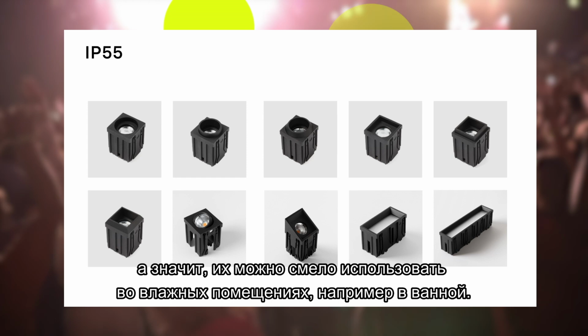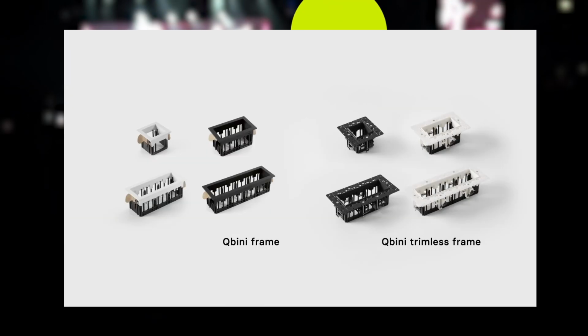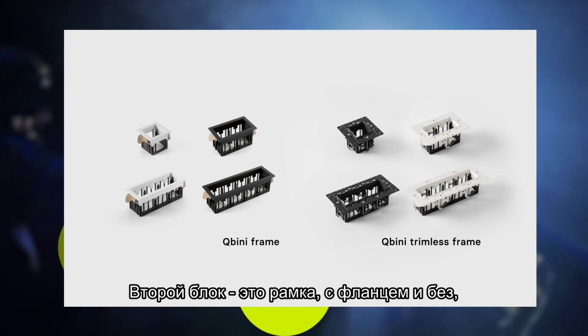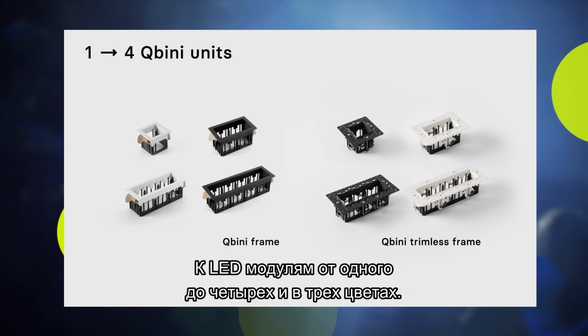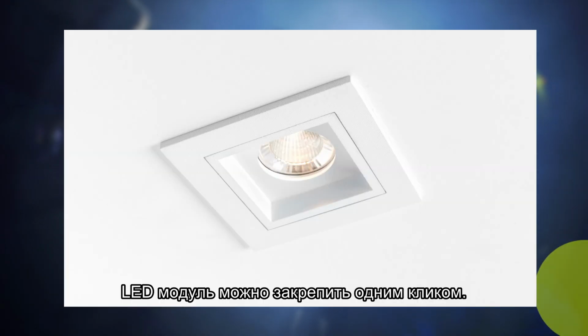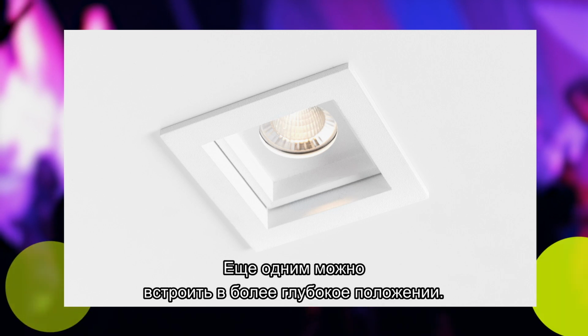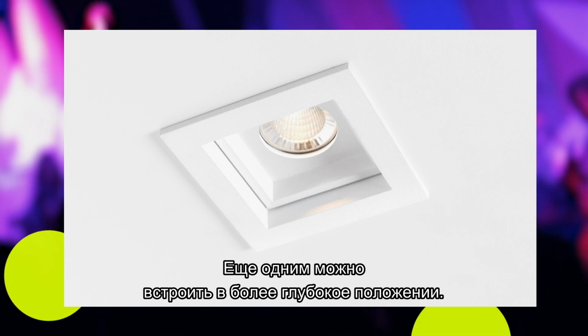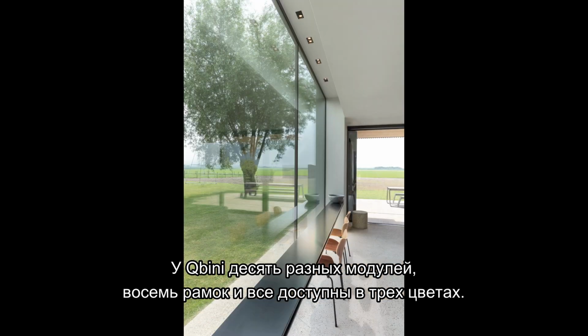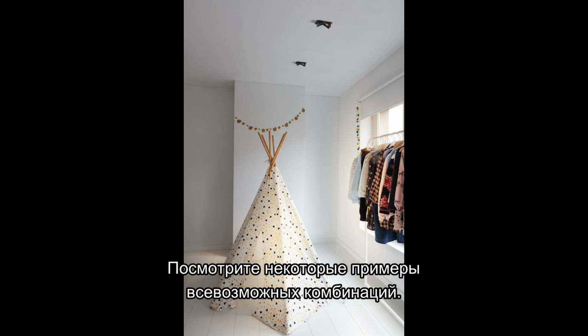wet environments like bathrooms. The second building block are the frames, with or without a flange, for 1 up to 4 Cubini units, and available in 3 colors. By just one simple click, you can push the LED units into the frame. One extra push results in a deep recessed positioning. Cubini has 10 different units, 8 frames, and all of them in 3 colors. Let me show you a small selection of these endless possibilities.